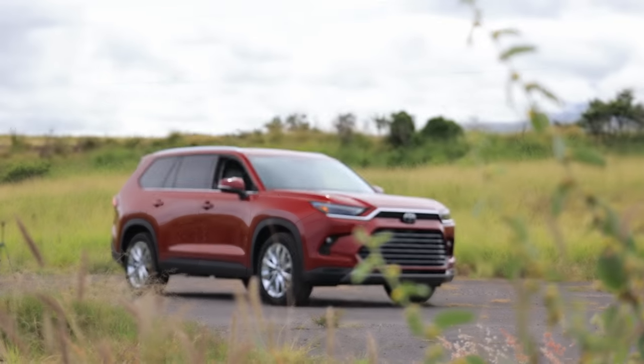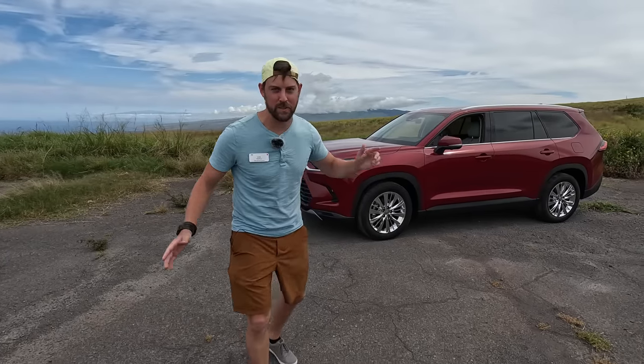Toyota's brought us out to the middle of the Big Island in Hawaii to debut its all-new 2024 Grand Highlander, a massive three-row crossover. Let's get into it.